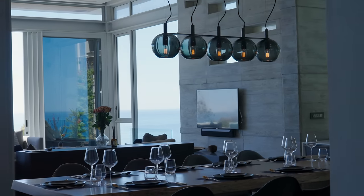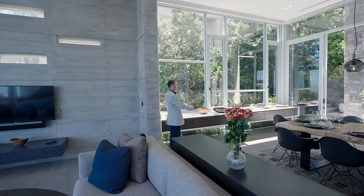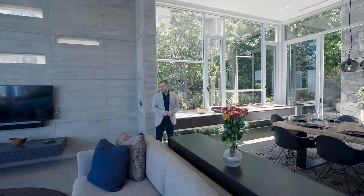I just want to point out the shelving that we have here for when you're entertaining guests at the dining room table. You can lay some stuff up. You can even have a buffet here, for example.